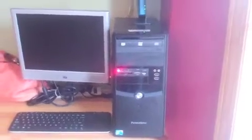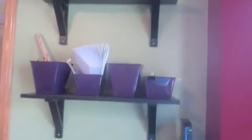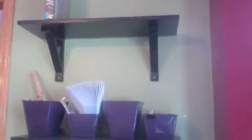This computer was given to us. It was 2 years old and his work was updating to a newer one. So they gave that to us, which was great. And then I bought these shelves at IKEA. They were $1.99, and then I think these things were like $3. So $5-ish, $6-ish dollars we got per shelf.